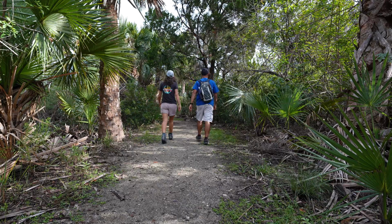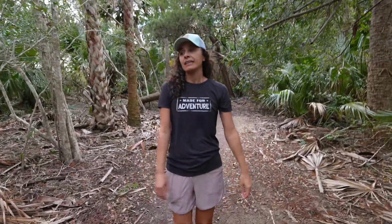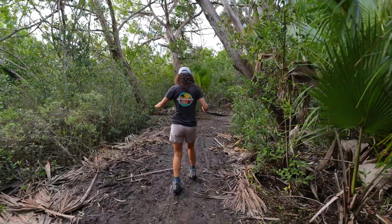This is the best time for hiking in Florida, into like fall and almost winter. Because once you get into the April, May months, there are ticks all over the place. And mosquitoes. And mosquitoes. And mosquitoes.